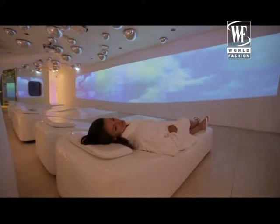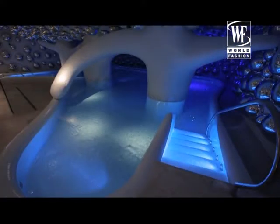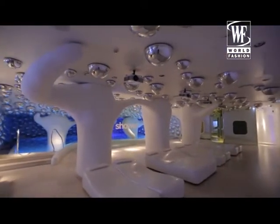We have a huge spa with 6 treatment cabins and as well a huge swimming pool, which many other hotels do not have in Milan, as well with sauna and Turkish bathroom. In addition, we have our rooftop terrace with a magnificent view to the Dome.